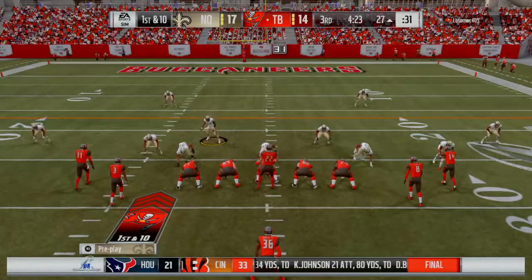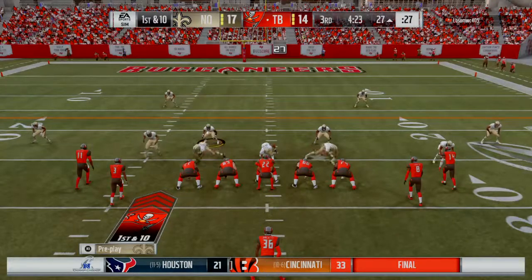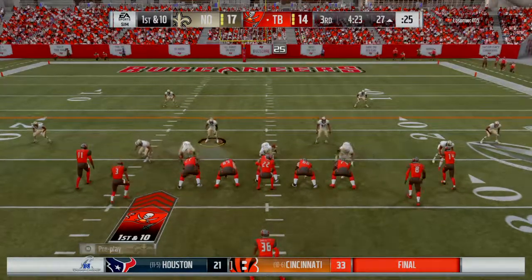And in this case, nothing went right, and the ball got knocked free.